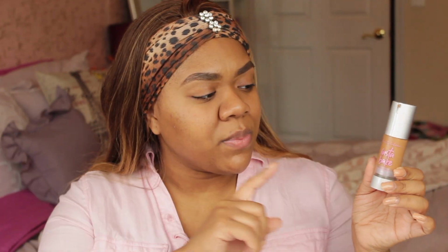This is one of my favorite foundations of all time. It is so, so, so beautiful. I cannot talk about it enough. I love this foundation. It just wears beautifully. It looks beautiful. This one is a little bit more neutral, but it still works on me, and I can always warm it up with bronzers and stuff like that. But I love this foundation.